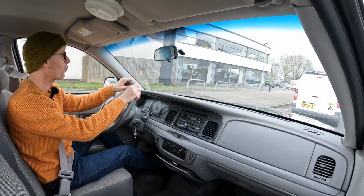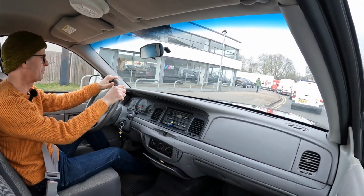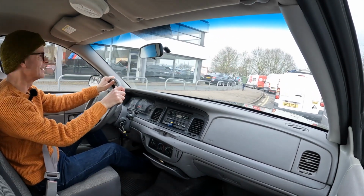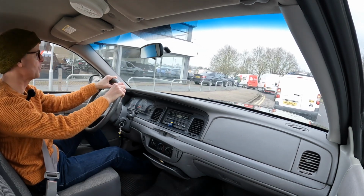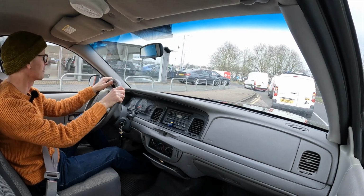I've been out and found an old warehouse I quite like for taking photos, which wasn't too busy today, so I managed to get a couple of pictures off before lorries needed to come and unload stuff, but I'll come back at the weekend and do a bunch more photos then. It's so good to get some other images of this car, make it look as cool as possible, because it is very, very cool.